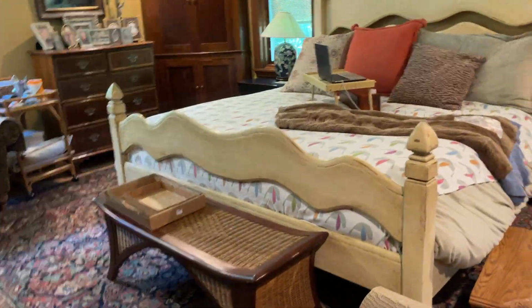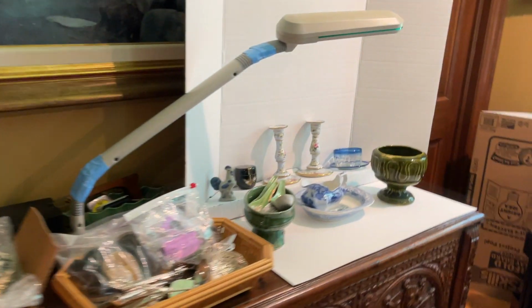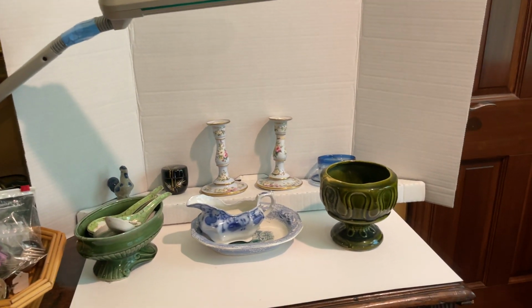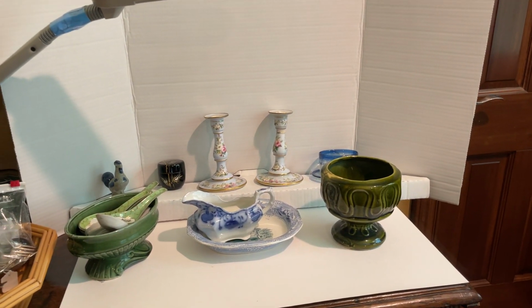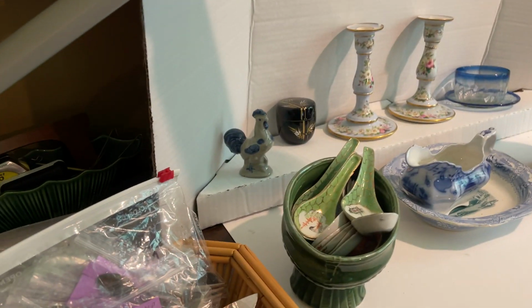And then this is my room, so don't look at the mess. I have a cover on my bed because I have a dog. So I have all this stuff. After I get the garage cleaned up, I have all this stuff to put on eBay today. And this is all more pottery, Chinese spoons.